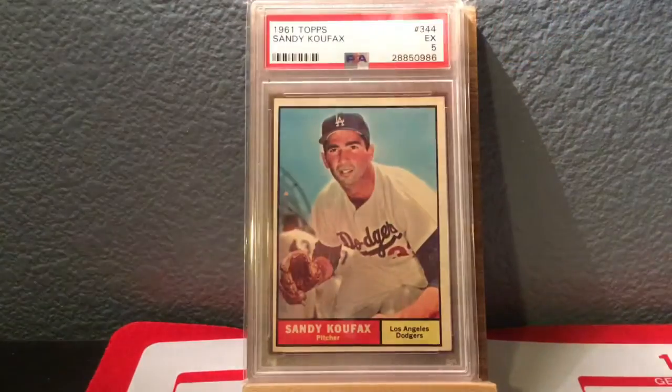Here's another card that I picked up at the National, and I think the National is a great place to pick up good mid-grade vintage. I think you can bargain your way to some good deals there, and this is certainly one of those instances where I got this Koufax in an excellent 5.